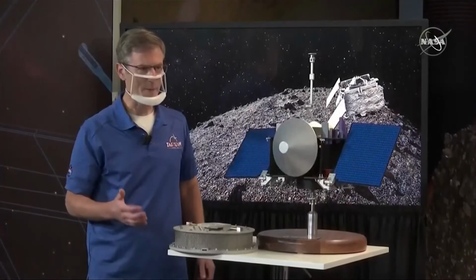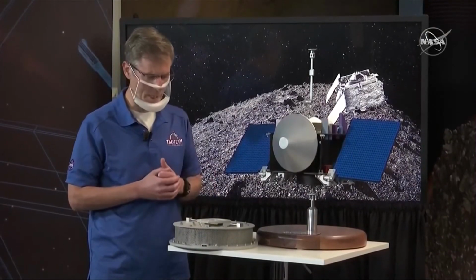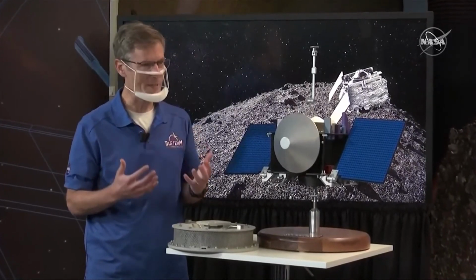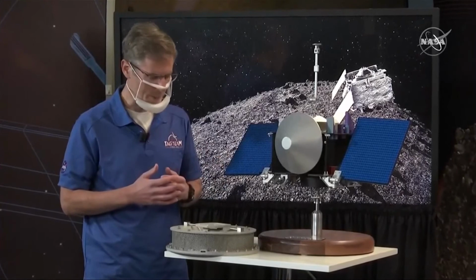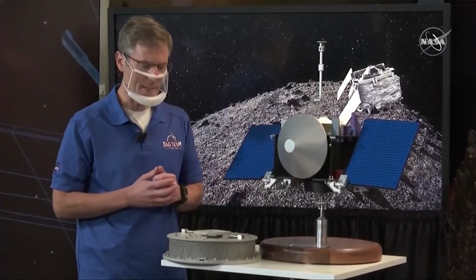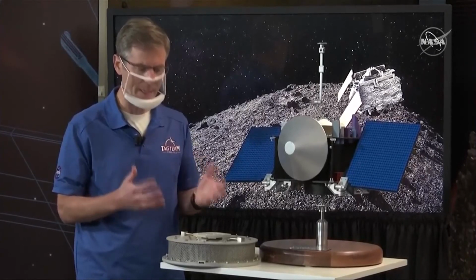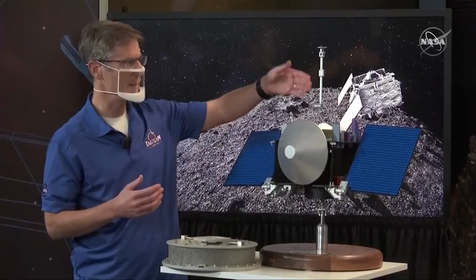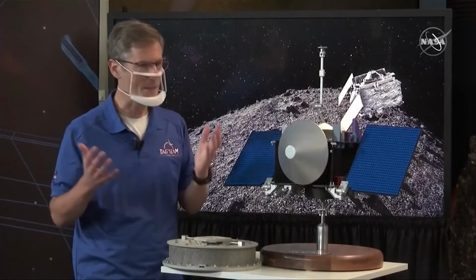That's exactly right. When we were first designing this device many years ago, we wanted to keep it as simple and as robust and as foolproof as possible. We didn't want any mechanisms, we didn't want any electrical devices. The entire collection is driven by the dynamics of the gas itself. So once the gas is released from the bottle and travels down the arm, the gas does all the work.